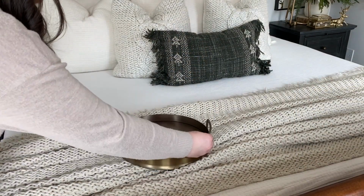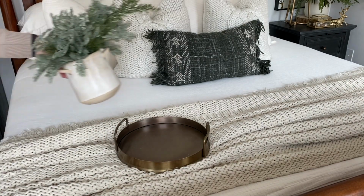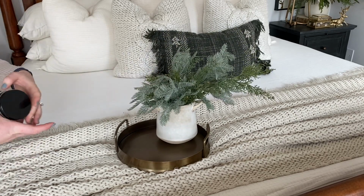For another cozy touch, I'm going to be adding this gold tray and a planter with some of the cedar stems and a nice candle.